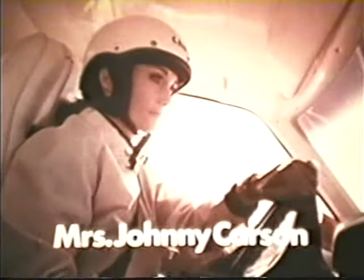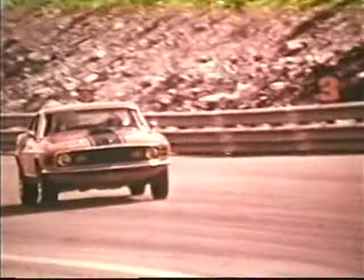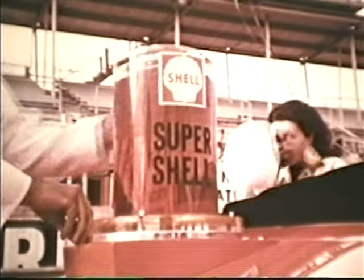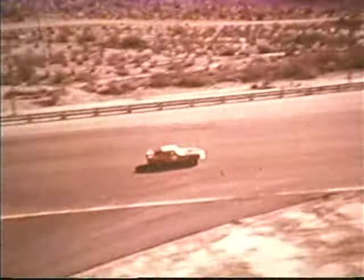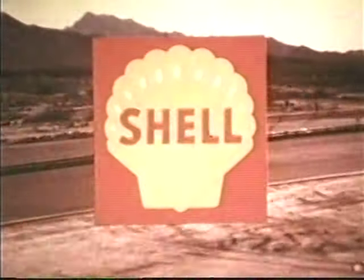Racing driver, Mrs. Johnny Carson. Fast driving really hurts mileage. Here I'm averaging over 70 on almost 2 gallons of Super Shell, making over 20 laps before running out. They're marking the spot. Then I try it again, slower this time, around 60. On the same amount of Super Shell, but much better mileage. Good driving and our good mileage gasoline, Super Shell, go a long way together.